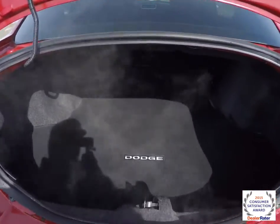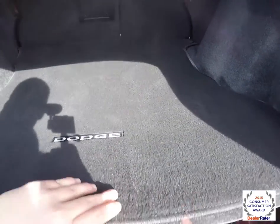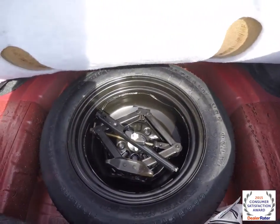Alright, and take a look at the luggage area. It is nice and spacious. It does have an embroidered floor mat. Underneath you have your spare tire with jack and tools.